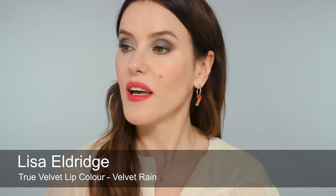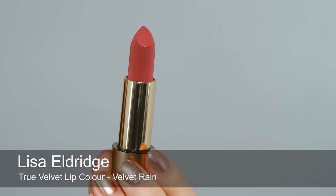So on to the next new velvet lip shade, and this is called Velvet Rain. It's a very soft medium rose with warm and cool undertones, and I think this is quite an easy shade to wear. It's not too pink but not too, it's just in the middle kind of shade, and you can build up. This one is lovely on the cheeks too, but I just love how pretty this shade is. It's very, very wearable. It's like a rain soaked rose. That is Velvet Rain.